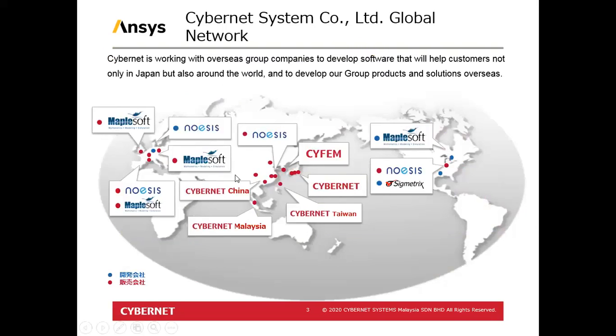There are 4 sales subsidiaries in Asia, including China, Taiwan, Korea, and Malaysia. Cybernet Systems Malaysia is in Kuala Lumpur. Our business here mainly revolves around CAE solutions, which are based on Ansys, and IoT big data solutions, and also professional services. In CAE solutions, we provide Ansys Mechanical, Ansys CFD, Ansys electronic solutions, and so on. And our technical resources come not only from local Malaysia, but also from Taiwan and Japan. That's all about our company.